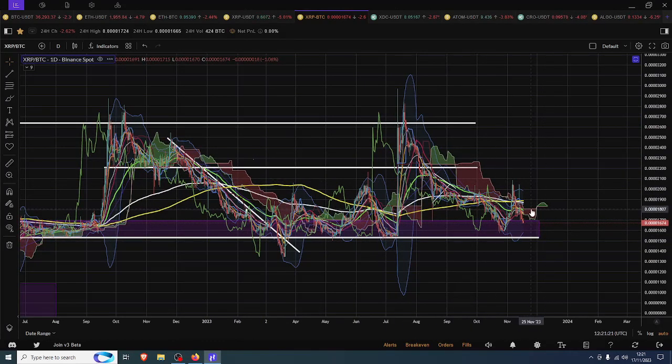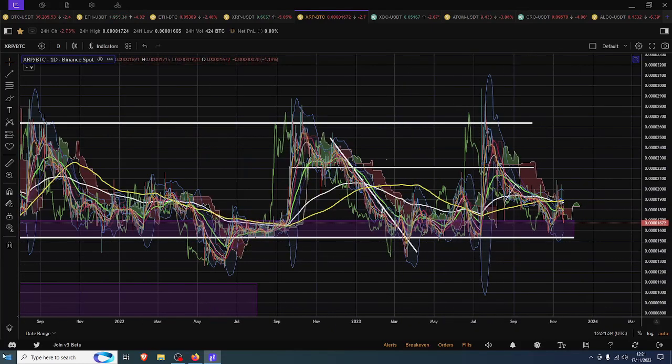Anyway, you can hear the enthusiasm in my voice, right? Because obviously I own enough XRP, but if I didn't own any XRP, I would be paying attention to these lower zones, because previously we see the 200 exponential and simple on the tether pair. We see this area, a significant area between 15 and 1700 sats for the Bitcoin pair. It seems like a reasonable risk to reward.